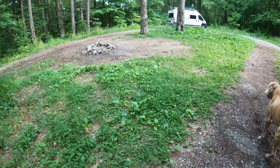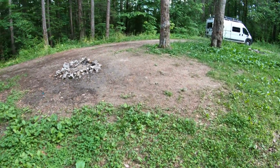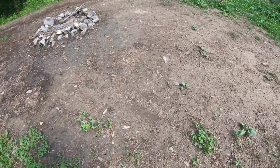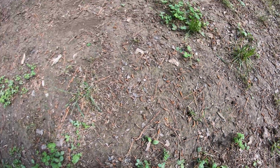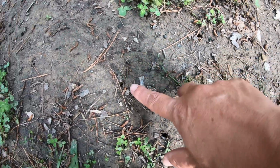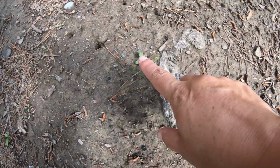So cicadas live underground anywhere from 2 to 17 years. And they can burrow up to 8 feet. So if you look closely here, there's these little holes. Sometimes they're big. So the nymphs that have been underground come out. You can see there's quite a lot of them.